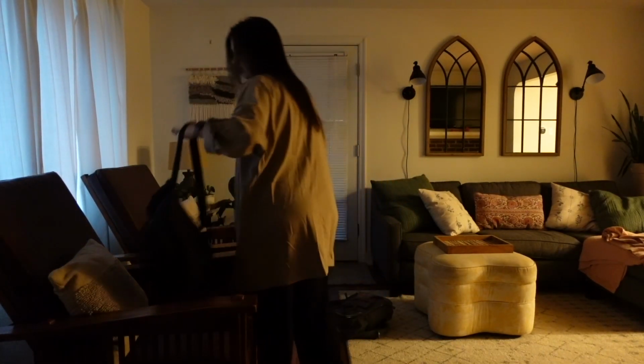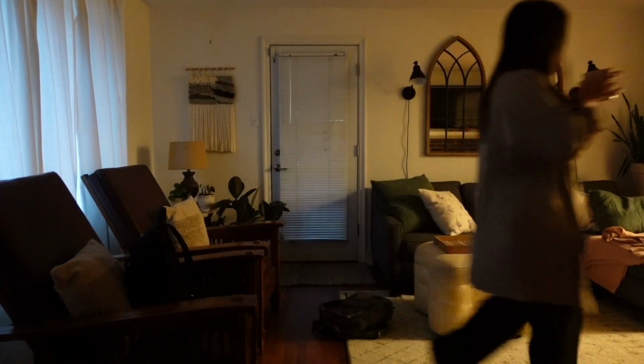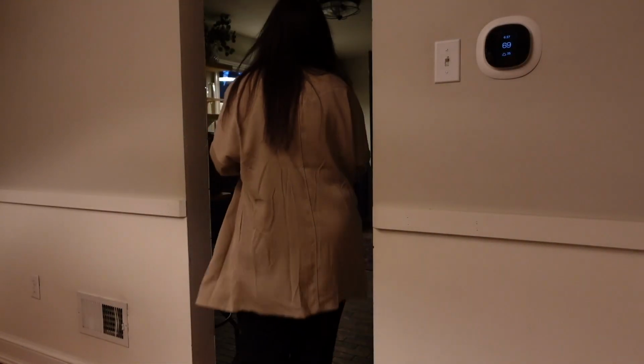I place my things next to the door and then I go and check to make sure that my teenager is awake and ready to start his day.